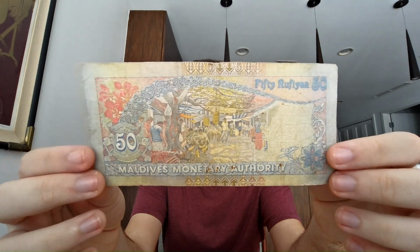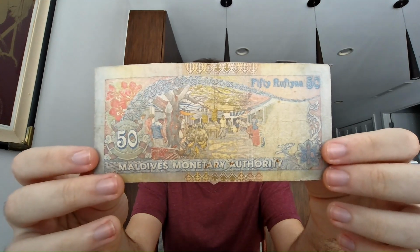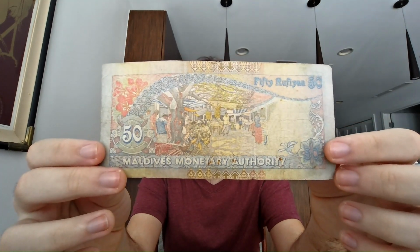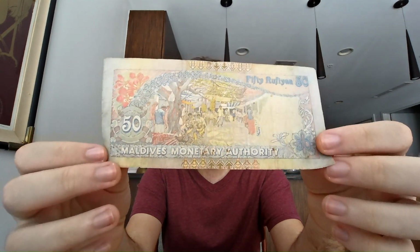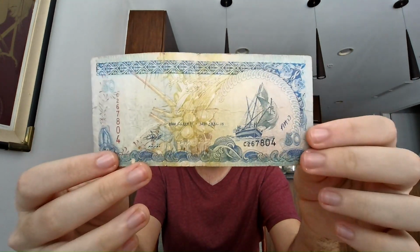If we get a look, we can see a lot of the people. They got the tables. They're selling the goods. We also can see some bananas and chickens. So very interesting little scene here of daily life in the Maldives. A little snapshot into Maldivian culture, and also you get a little bit of that on the front too from the boat and the coconuts.